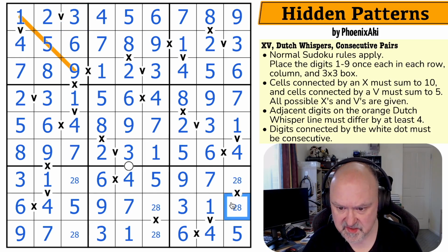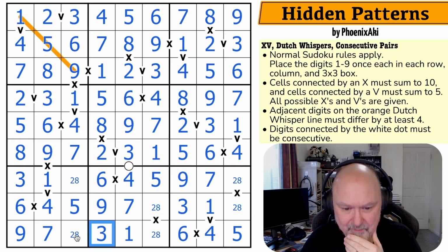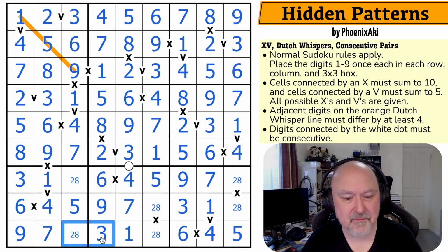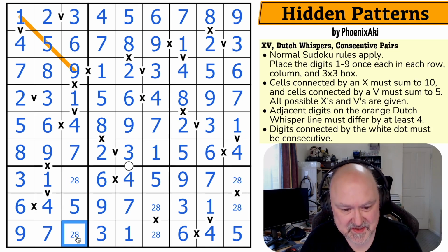Now, something to break this deadly pattern open. Somewhere. Right? If that was a 3, that couldn't be... I was thinking X's, but I needed to think V's. If this was a 2, that would need a V, and it doesn't have one.